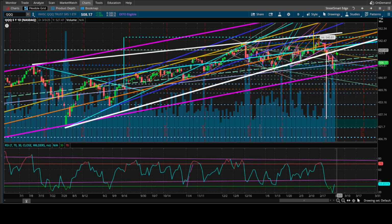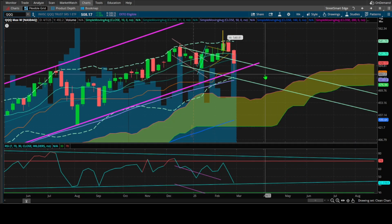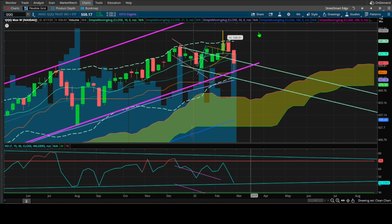Otherwise, we could actually see it come up to that level, reject, and then possibly even break this much more significant support line here. And if that were to happen, I could see fear gripping the market. We've got a similar thing going on with QQQ on the weekly time frame.